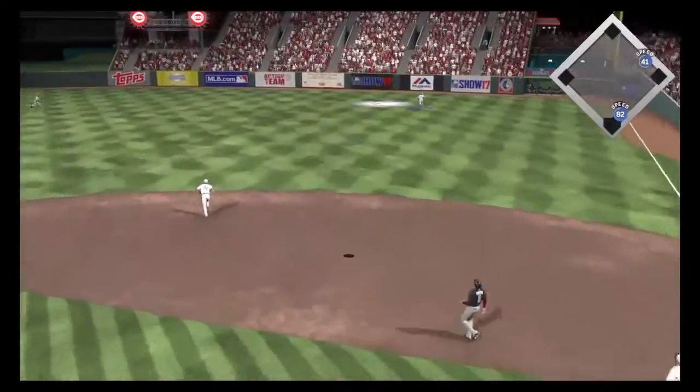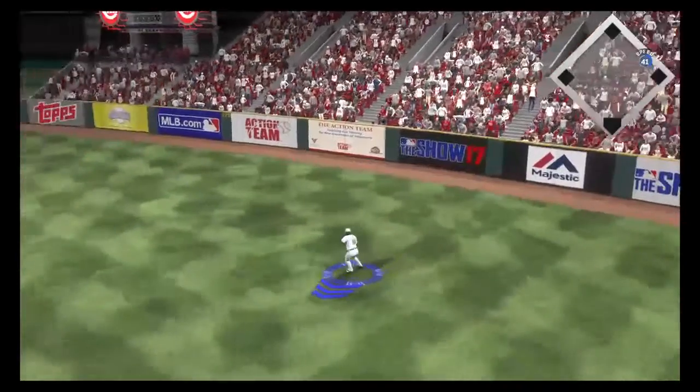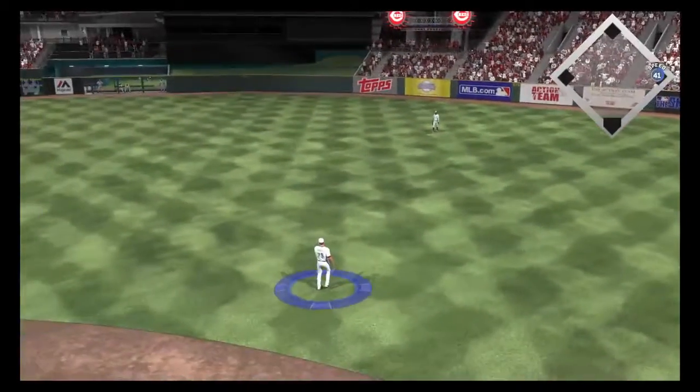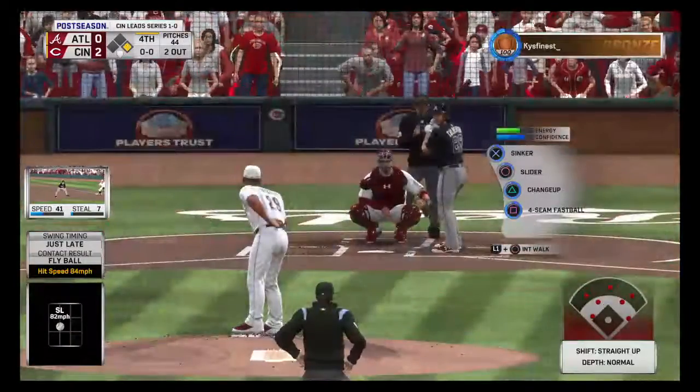Hit the other way out toward right field. Puig's got a read on it. And he makes the catch for the second out. And he will scurry back to first as he'll think twice about trying to move up.